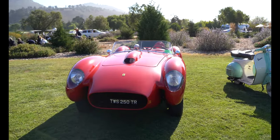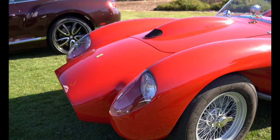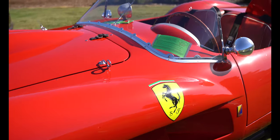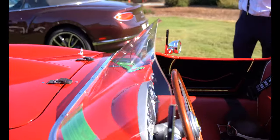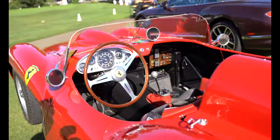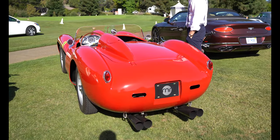Just some casual parking in Quail, you know. Don't mind Ferrari. And don't touch my car, okay? Don't touch my car. Oh, okay. You can't even look at it, Anton, huh? It's insane.